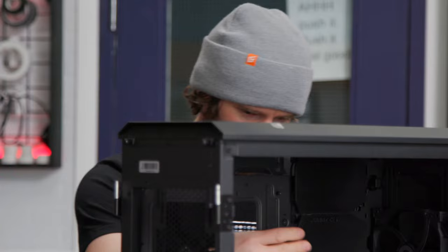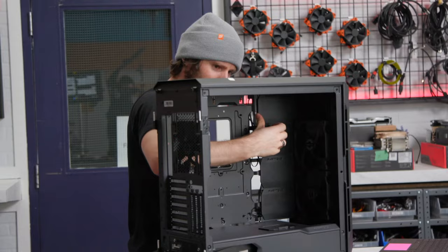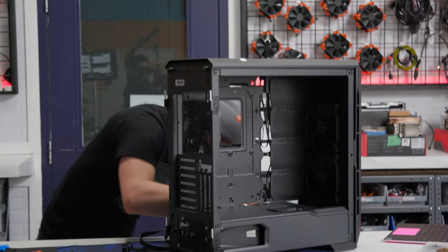Okay. I gotta move all these sliders. Push it real good. That is a weird, uncomfortable thing to put on there.